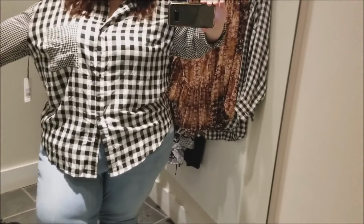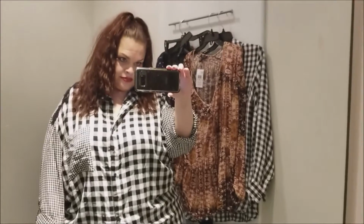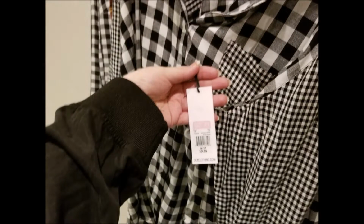But I know that a lot of people like the gingham print and plaid button-up shirts. It's just me and plaid shirts just don't get along. So it is what it is.